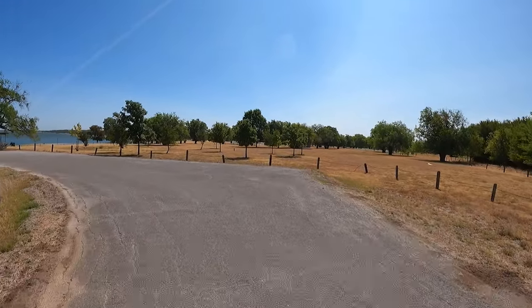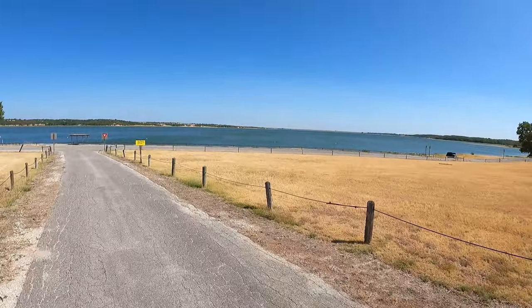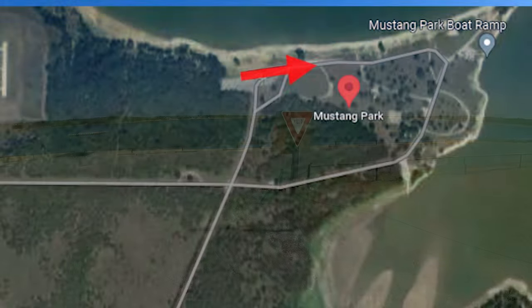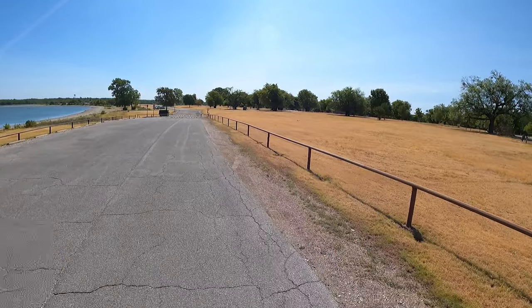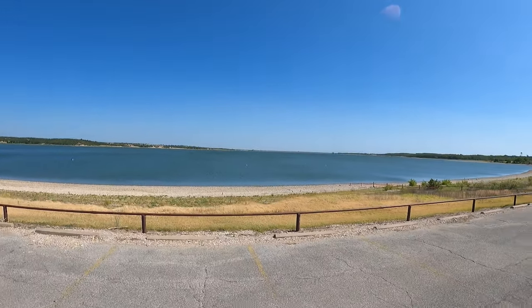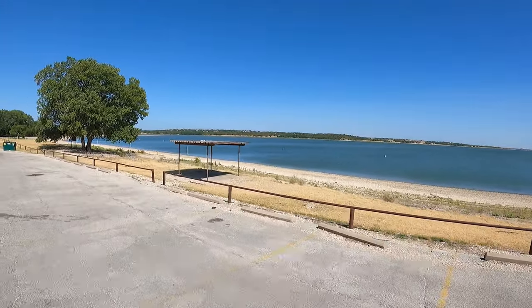They don't like dogs here on the beach. And there's no lifeguard, so you have to swim at your own risk, and there's almost no water, so you might not even be swimming. And so the whole park is divided right here. For some reason, they don't want you driving from there to here. They want you to go out and come in. All right, this is the swim area. As you can see, it is extremely low.